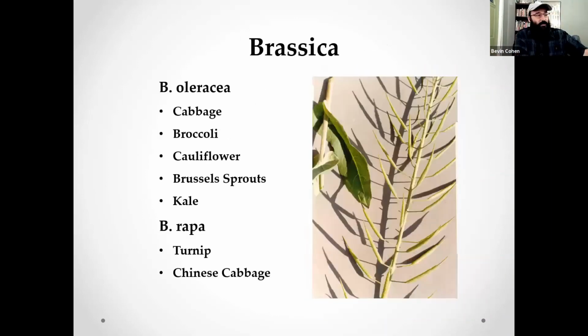All right, let's talk about brassicas real quick. Let's see how much time I got here. Oh, I got a little bit of time. Okay, so we won't get too much into brassicas just on the fact that they can be a little bit more difficult. A lot of them are biennials. They need to be overwintered.